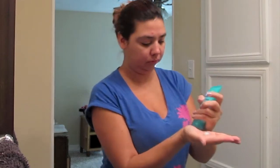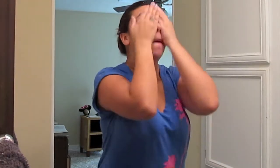Next I'll go ahead and put on my moisturizer, and this is a really good one from Clean and Clear. It makes my skin feel so smooth, and I have oily skin and it's a gel so it goes on smooth, but it also dries really quickly and it makes my skin feel really soft. I really like this one.